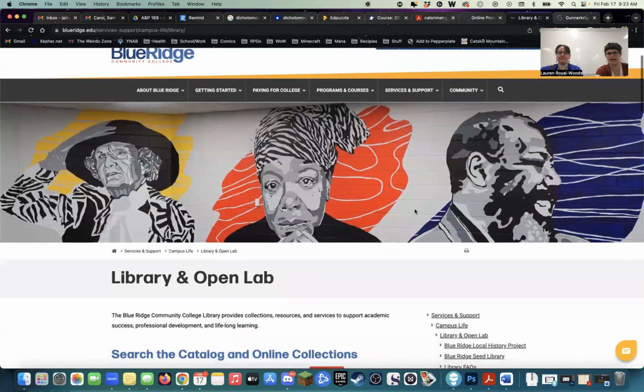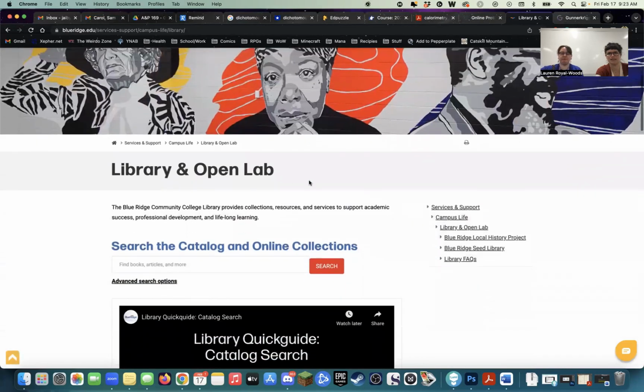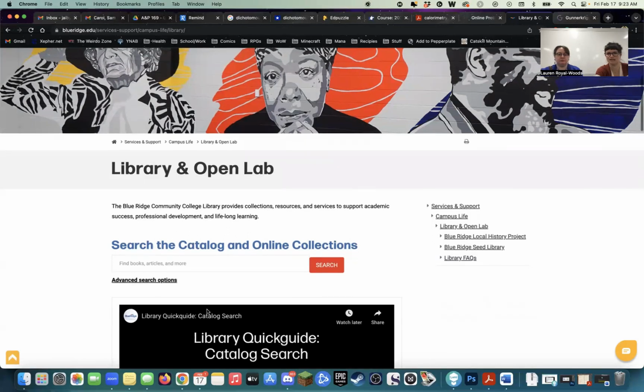But anytime that you come to the library, this search box right here is called the discovery search, and it's also a really great place to start your search for scientific journal articles. So if you don't want to start from the LibGuide, this is where you will go. Now that said, let's navigate to the LibGuide.